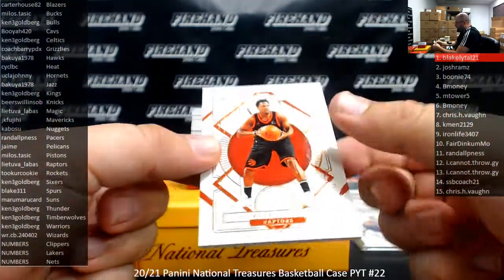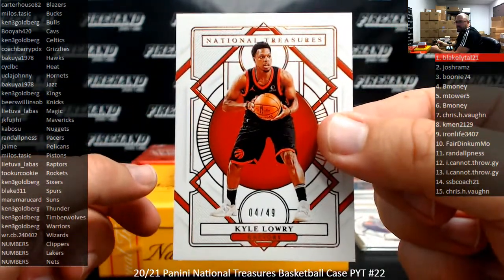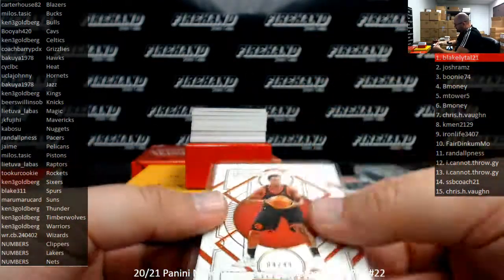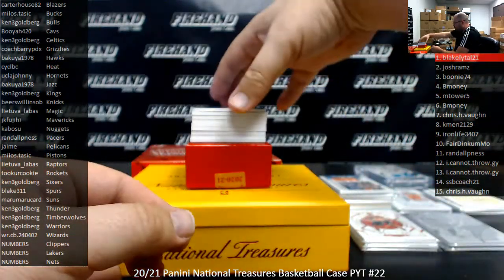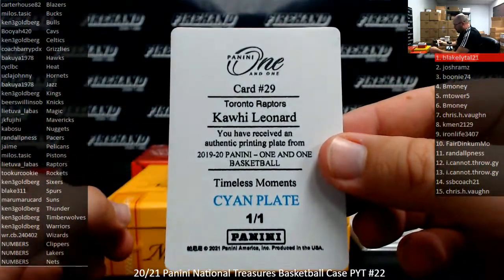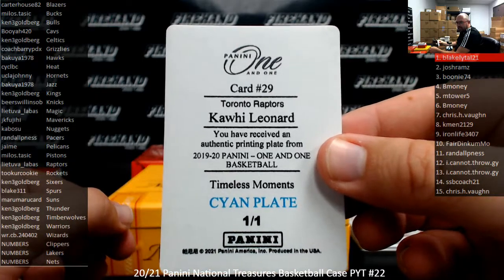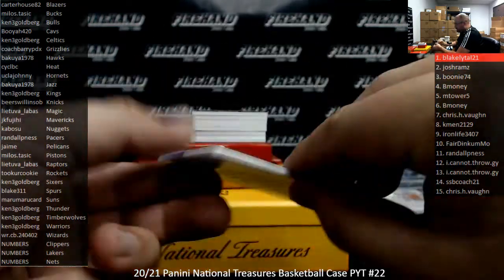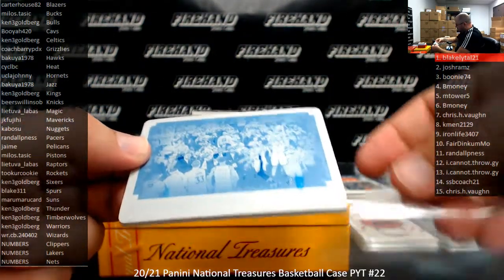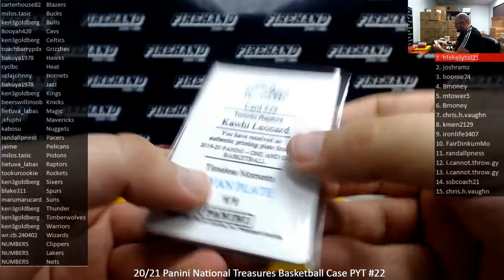Number 49, Kyle Lowry, copper. The Raptors belong to Leto Labas. Got a printing plate here of Kawhi Leonard for the Raptors. Raptors going to Leto Labas from 101 Basketball Timeless Moments. So we had a Clippers Kawhi Leonard, now a Raptors Kawhi Leonard.